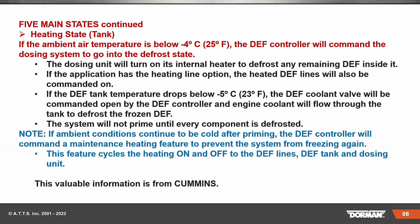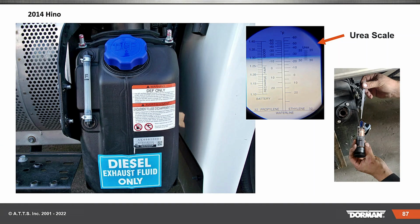And of course, the heating state. Now it's very, very cold outside, and please read this and slow it down in your handout, because the system is going to go through that stage. I put a little note: if ambient conditions continue to be cold after priming, the DEF controller will command a maintenance heating feature on some of these systems. This information is from Cummins.